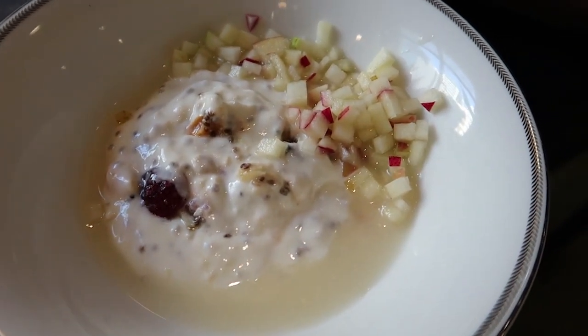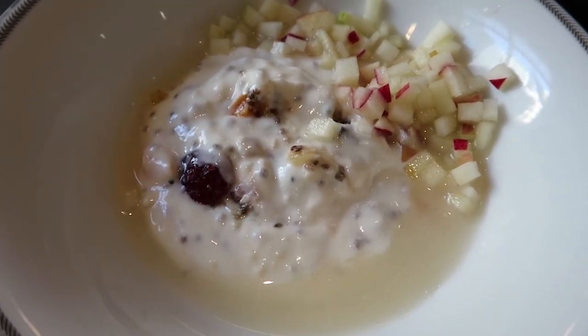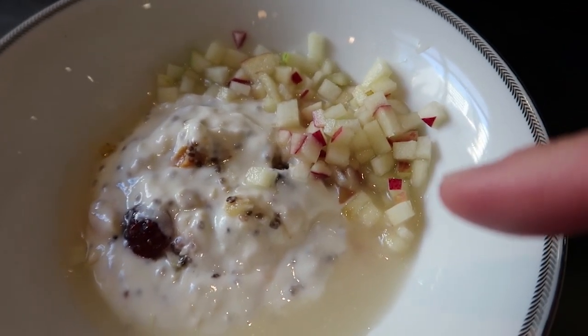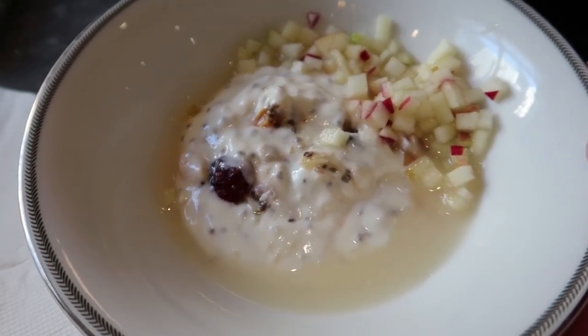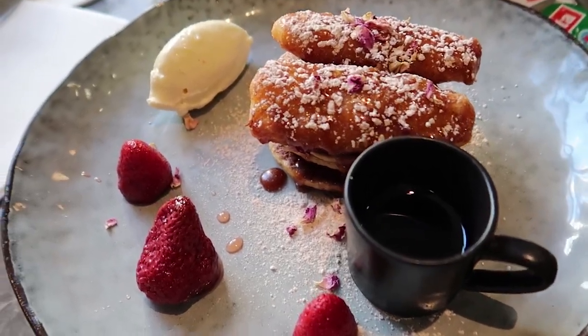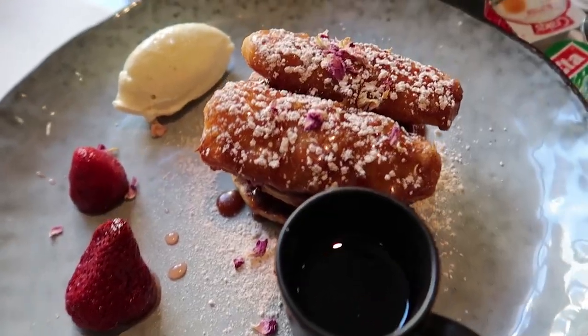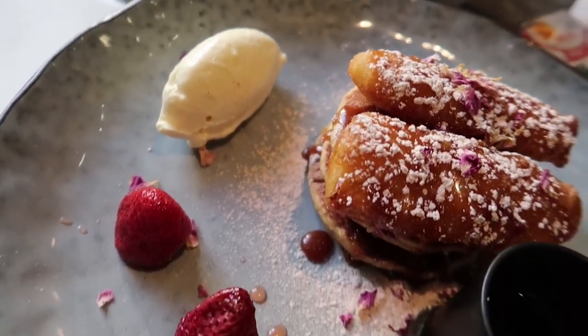Oh, how's your coffee? It's very good. I really like this birdseed yogurt they have here. I think it has chia seeds and a bunch of fruit and nuts, and then put a little bit of the apple mixture here. It's really good. I like it. Look at the pancake. There's boiled apples and pears.